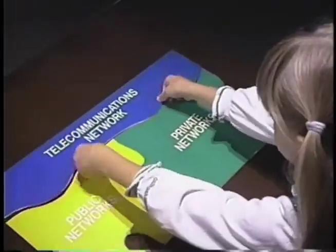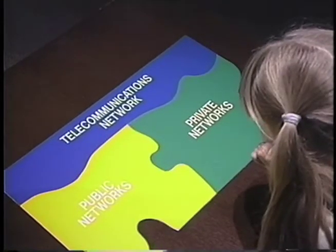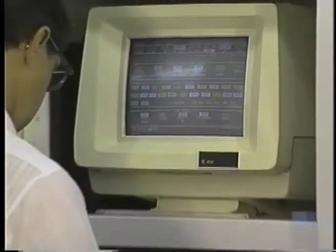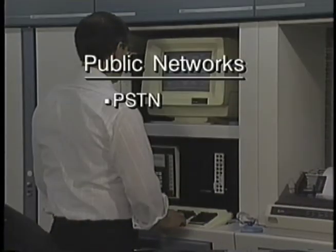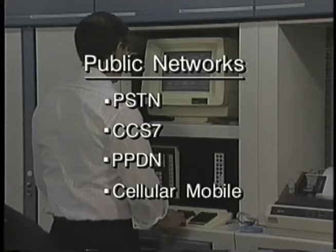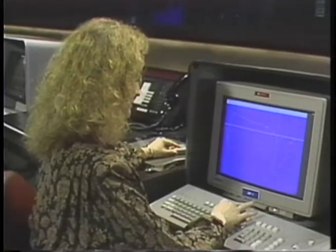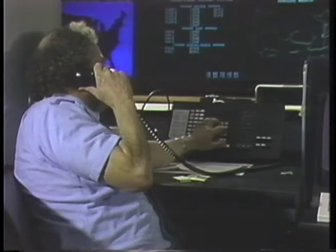Basically, there are two groups of telecommunications networks, public networks and private networks. Let's begin with the public networks, which include the Public Switched Telephone Network, or PSTN, Common Channel Signaling System 7, or CCS7, the Public Packet Data Network, or PPDN, and the Cellular Mobile Network. Clearly, the Public Switched Telephone Network is the heart of telecommunications.